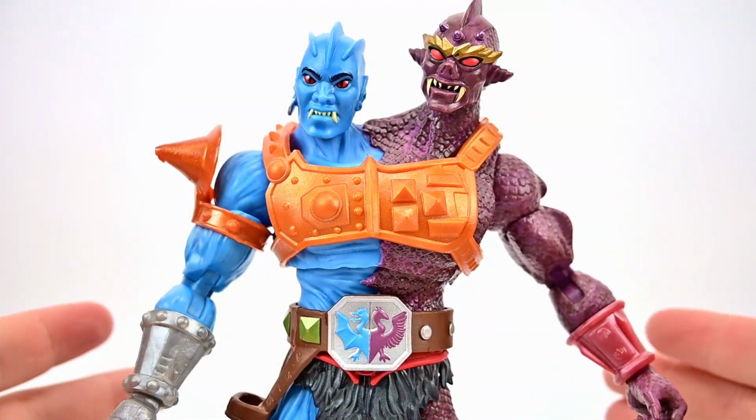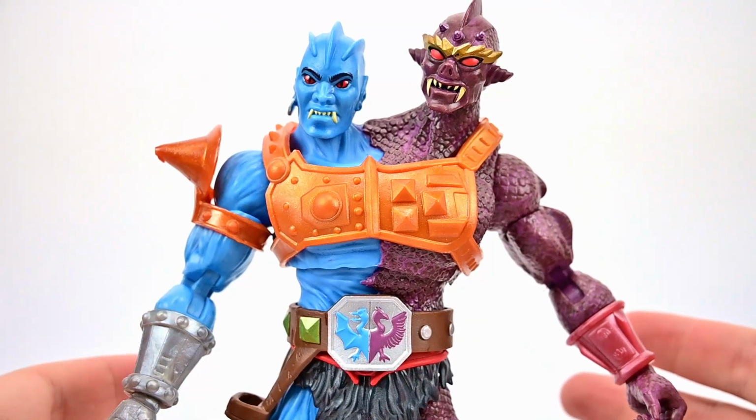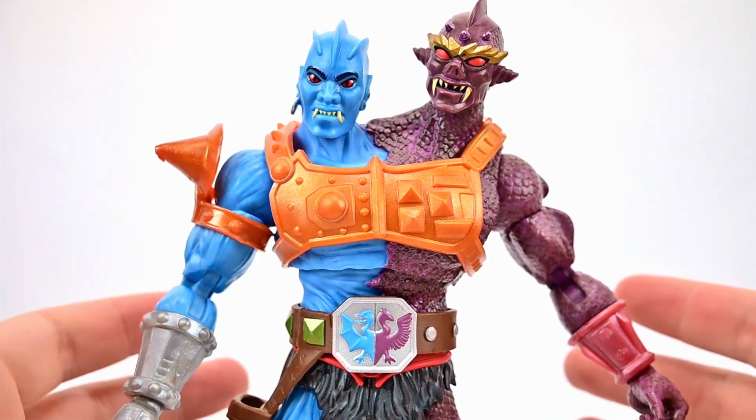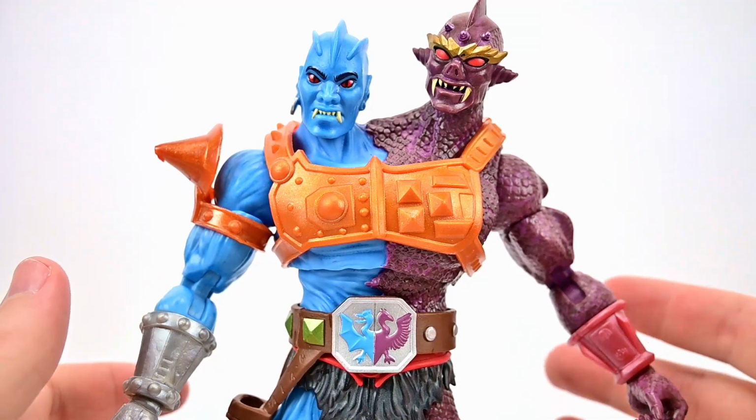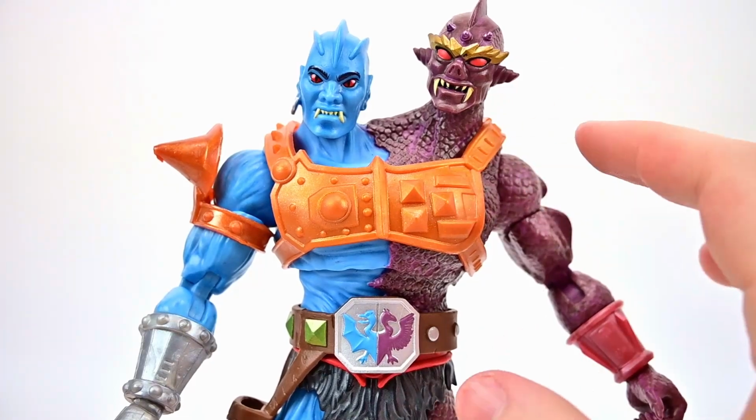And our final figure is Two-Bad, which is a two-headed evil warrior that has a habit of arguing with each other. And we have the two halves of the creature, and the blue half is Tuvar, and the purple half is Badraw. And this is the new Eternia form.